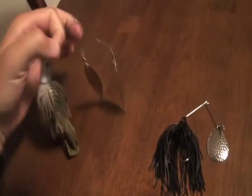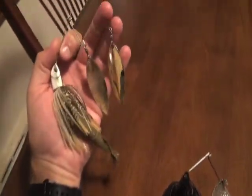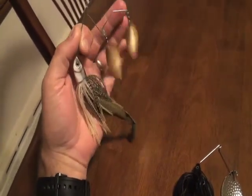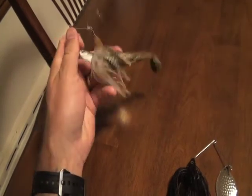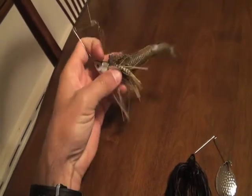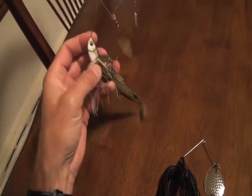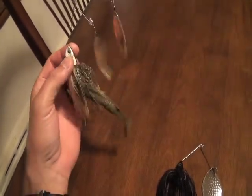So I started with this lure, the clacker, and I went with it because I knew that with the blades clanging together, that was going to call fish up. And I made it a little bit bigger by putting a swim bait trailer on there. But I was getting hits on it, but I wasn't connecting with fish.